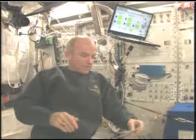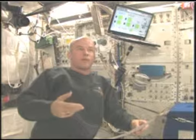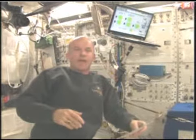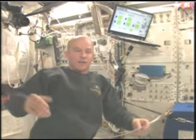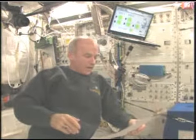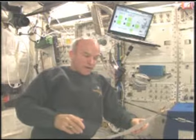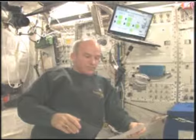Here are a couple of questions about the butterflies we had on board. As you know, we had eggs that were brought up that hatched into caterpillars. The caterpillars made their chrysalises, and after they spent their time in the chrysalis, they popped out, and they were butterflies, and we had them on board for a while. The first question is, do you think it was a good idea to bring monarchs to space? And this comes from a 5th grader in Indianapolis.